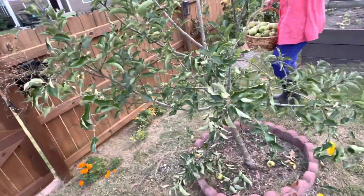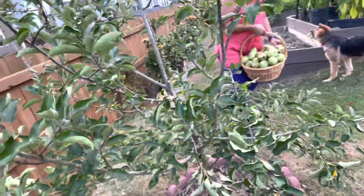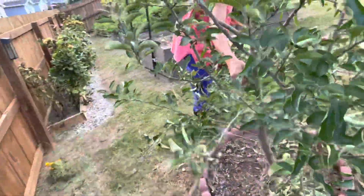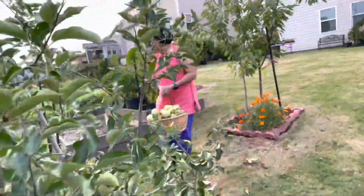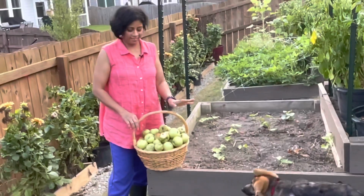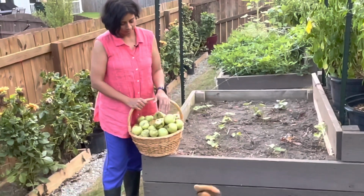This one here. So one is in the bag. I have to bring a scissor and cut it down. So everything else is harvested. Okay. So this is what we got today. Good girl.